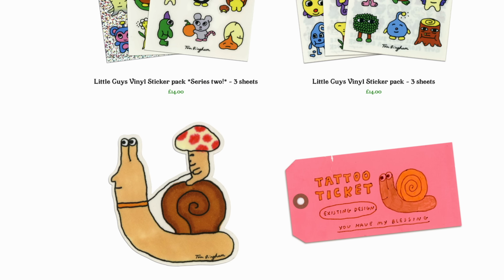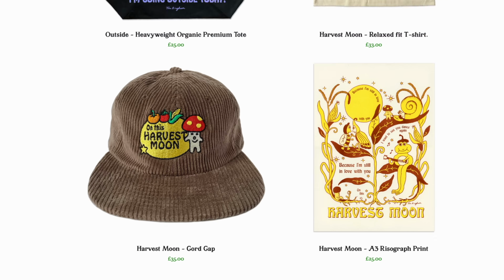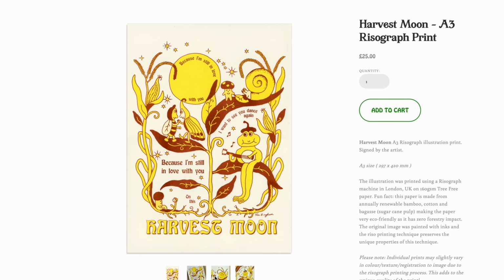And then the last small business I want to talk about is another artist called Tom Bingham. I'm a big fan of his work. I think his illustrations are just so fun, and his store has so many cute items. Like there's a lot of fun apparel, but I'm really a big fan of his risograph prints.